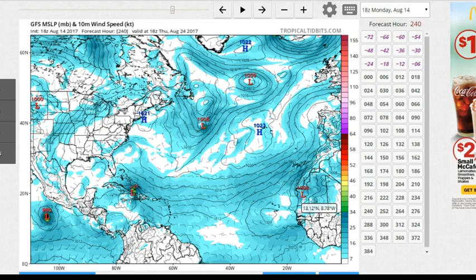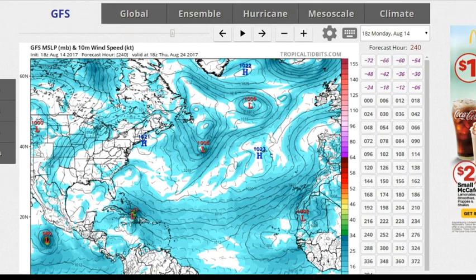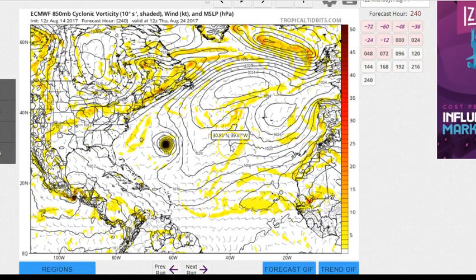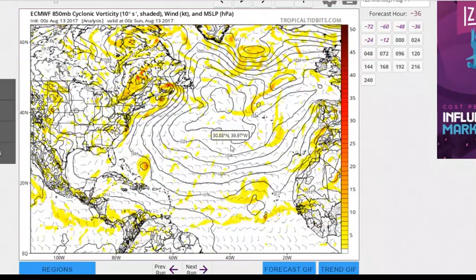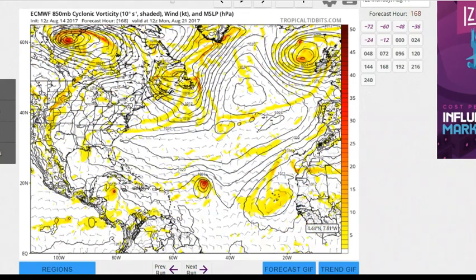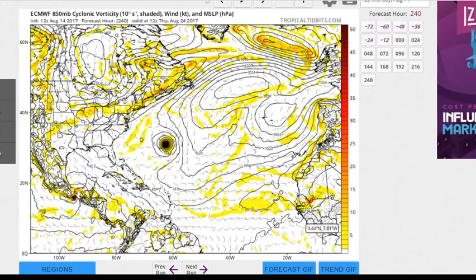Again, I'm only going to take this out 10 days, but with what we just went through with this system in terms of what the models did with it and how it evolved, it really is just futile to look at these things as if they have any kind of real value at all. And the European, by the way, let's go to the beginning of the European model from the day run. So you've got your lead system right there, which kind of closes off into a little circulation approaching the Leewards. Here's a second one, and it loses the first one, develops the second, and takes it to just west of Bermuda by 240 hours. So, that is the European's idea.